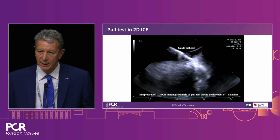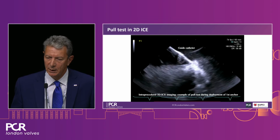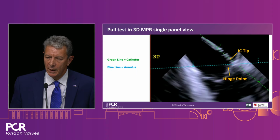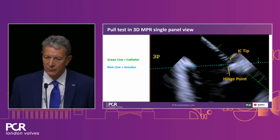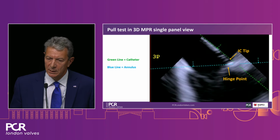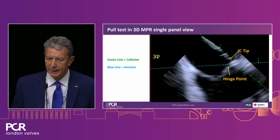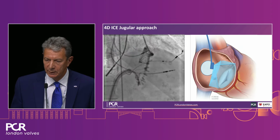And this is a tug test where we check the stability of the anchor, and exactly the same view with the MPR view. One of the two planes is aligned with the annulus of the valve, and the other with the main axis of the catheter.